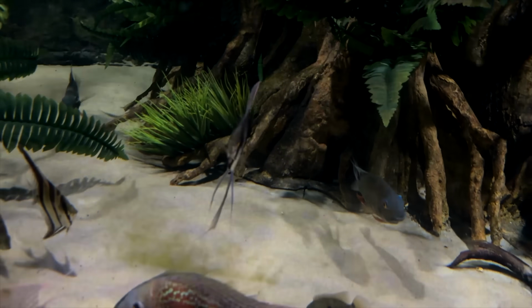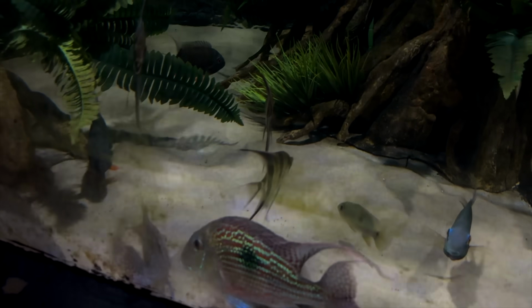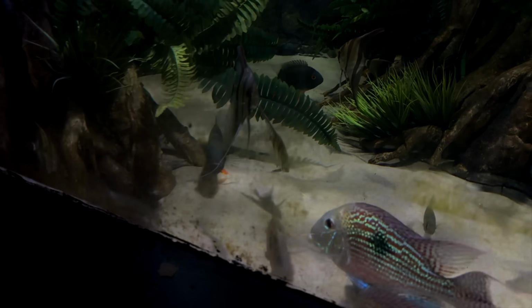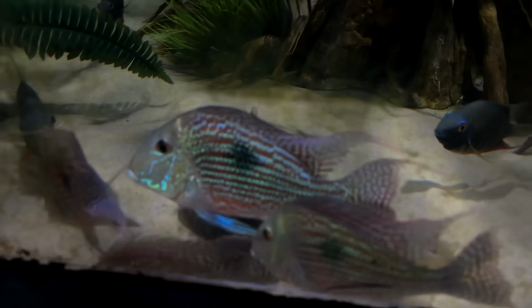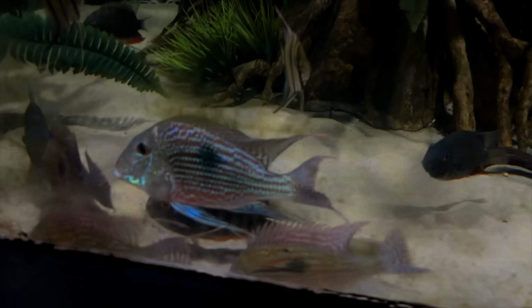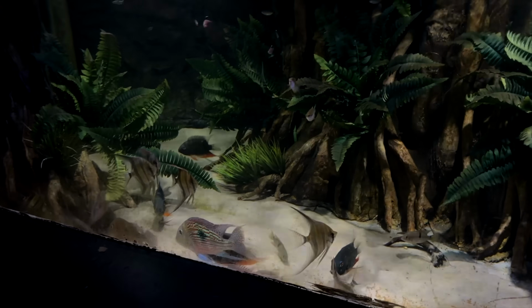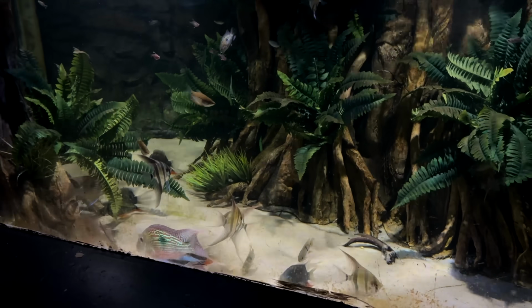I love when they color up like that. I guess it's not color, but when their stripes are more dominant and contrasting. When they're stressed out, the bars leave and they just look like regular angels. Look at that, beautiful. Look at the colors in these guys. Absolutely stunning. Anyways, I could talk about this tank and sit here all day, and I'm sure you guys could too. Look at the light shimmering. This is beautiful.